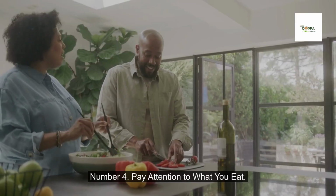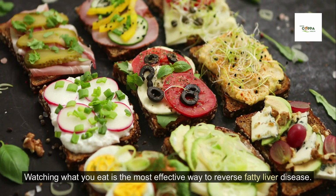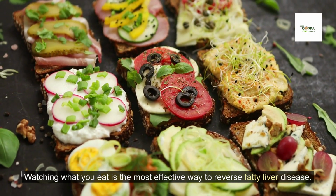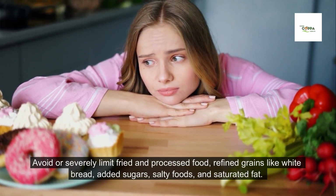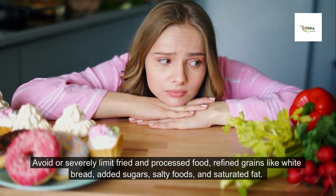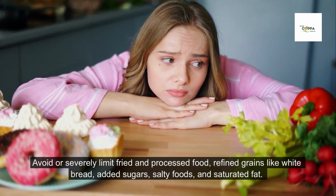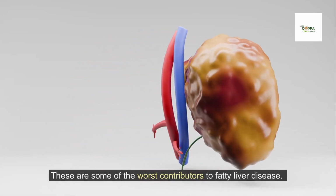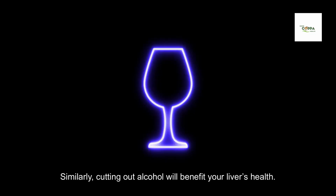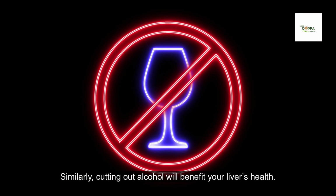Number 4. Pay attention to what you eat. Watching what you eat is the most effective way to reverse fatty liver disease. Avoid or severely limit fried and processed food, refined grains like white bread, added sugars, salty foods, and saturated fat. These are some of the worst contributors to fatty liver disease. Similarly, cutting out alcohol will benefit your liver's health.